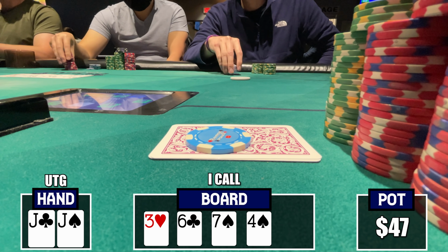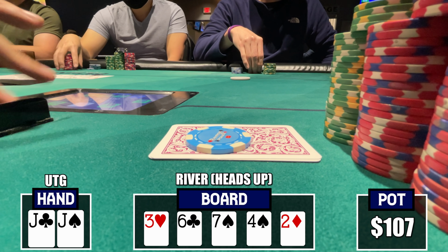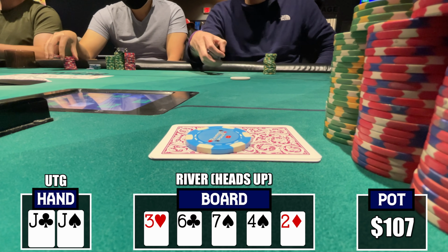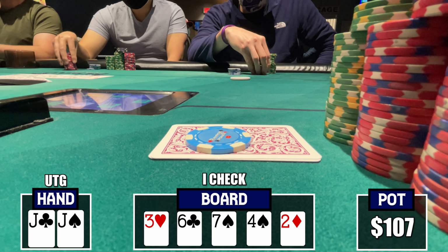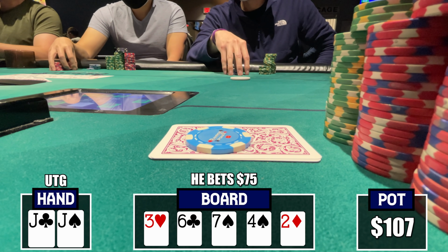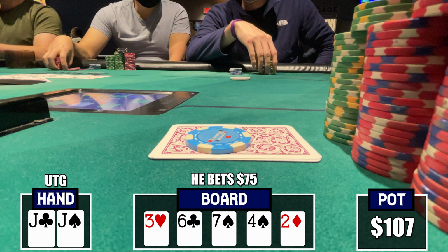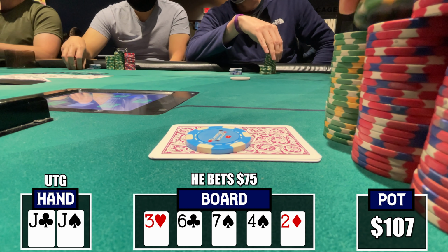The river is now a deuce, so once again, not really a card that changes a whole lot given the board texture, so for a third time, I check. Now he throws out a bet of $75, and once again, for the same reasons that I called on the turn, it just feels a little fishy, and certainly calling off here with just one pair isn't amazing and shouldn't really be recommended too often, but his line doesn't make a whole lot of sense, so whatever.